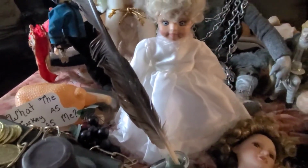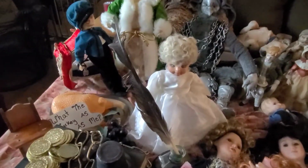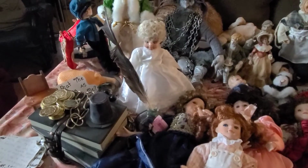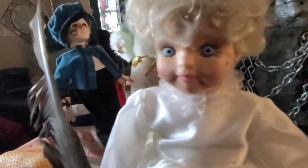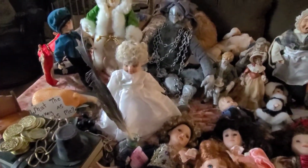And here is the Ghost of Christmas Past. I've tried to stay true to the way the book describes her. It describes her as all in white, young, but yet looking old, but young looking. So I painted on her face some wrinkles and stuff to try to make her look a little bit older, and yet being youthful looking.